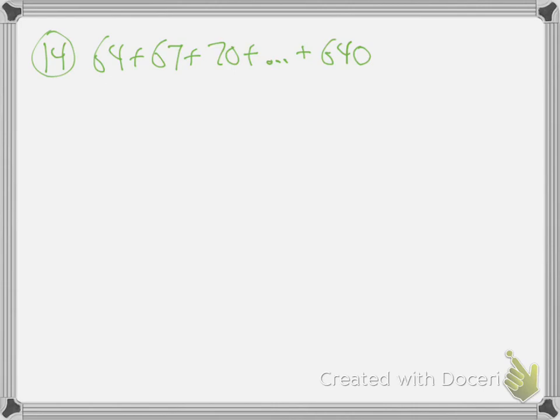Okay. All right, S sub n. How do we know we use the S sub n formula instead of the other one? How are you going to know which? How are you going to remember? S for sum. You see the dots.